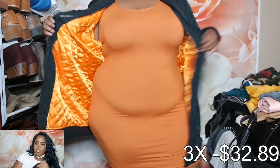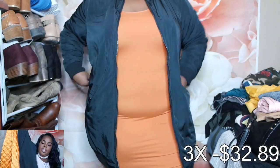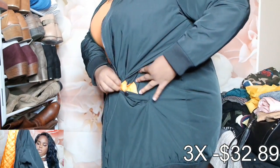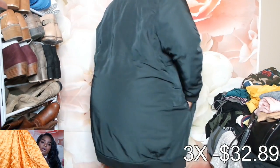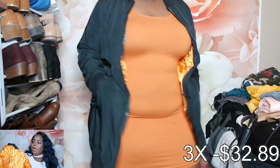And it's this bomber jacket. Super excited about this, and I think I got it in the 3X. And why I'm excited is because it's super heavy. It is padded. It has a lot of detail going on, like the pockets on the sleeve, the pockets on the actual coat. The inside of the pocket is orange. The inside of the coat is orange, and it just brings back memories of being in Jersey.